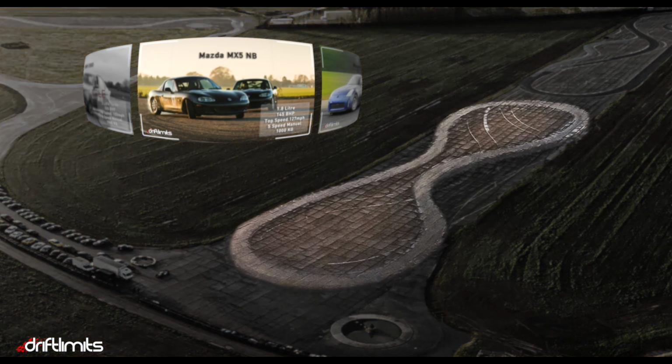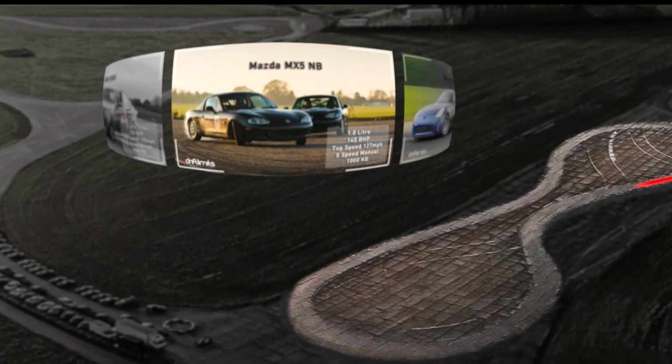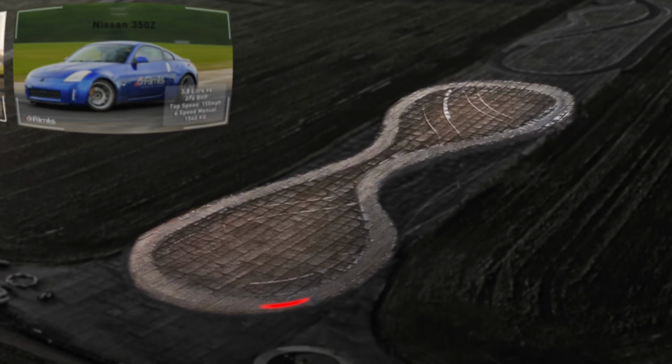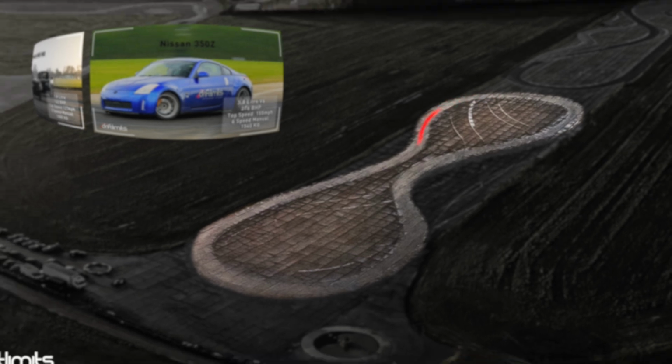I'm sure anyone who's seen Tokyo Drift has always wondered what it's like to drift. And I'm no different. When I arrived at Driftlimits, we were told there would be two cars to drive, a Mazda MX-5 and a Nissan 350Z. This figure eight track was actually the oiled section of a runway, so it was more like drifting on ice than traditional drifting. So, here's what happened on my first attempt.